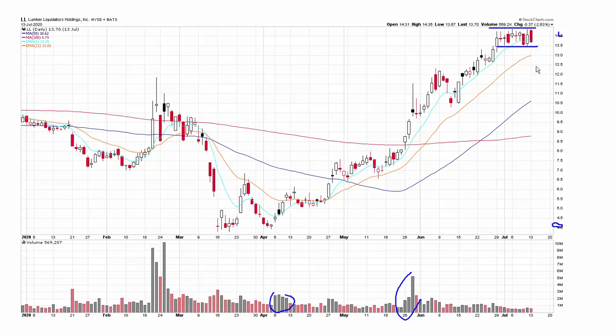Playing a breakout from that pattern isn't too exciting because maybe you get a measured move up for a couple points. I'd use like a move from like here to measure up. So a move from like 12 to 14 measures up to 16. It's tradable, but it doesn't look that exciting.